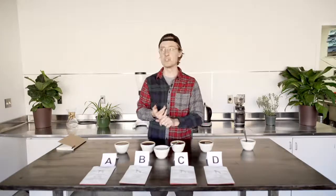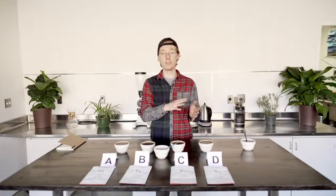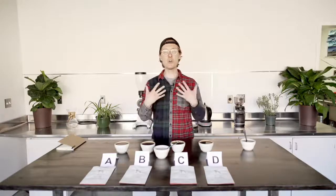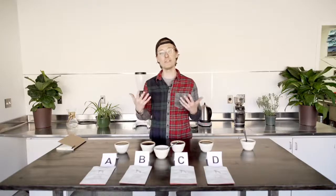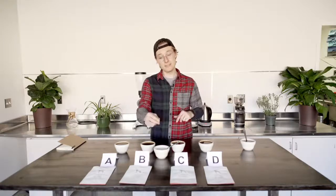Pacamara is a really beautiful variety. Pink Bourbon, which is a strain of the Bourbon family, which also has yellow and red Bourbon. It's amazing. There's so many different varieties, and they all have their different perspectives. All right, let's get tasting.